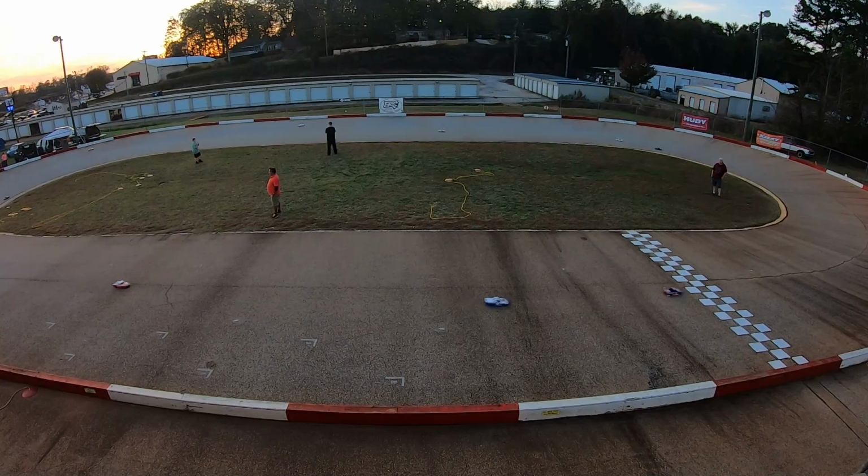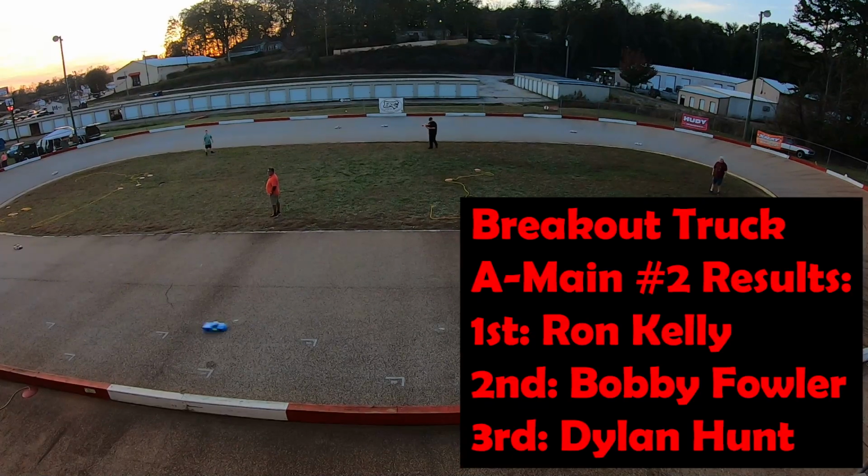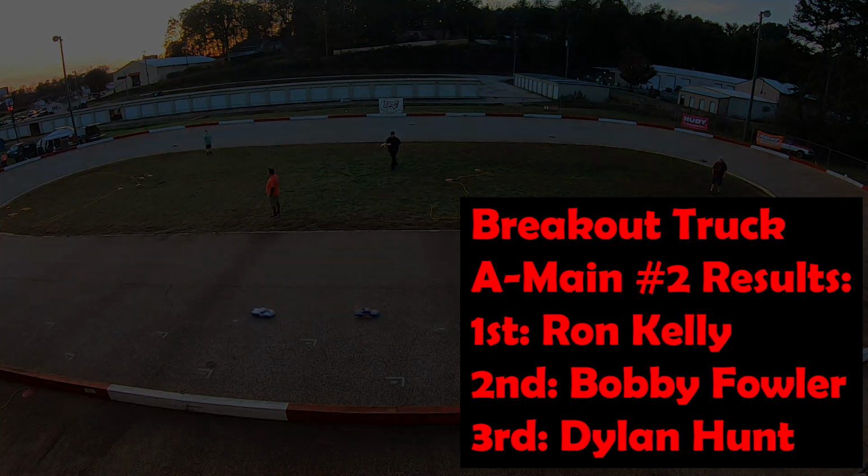Wesley Evans breaking out down that backstretch. That will bump him down. I hope somebody stuff. We got a problem on the backstretch. Stay high on the backstretch. Your leader getting corrected with that. Oh, tough luck. That'll put Ron Kelly to the front and Bobby Fowler in second. Dylan Horn up a third, Donald Kelly in fourth, Robbie Black back up.